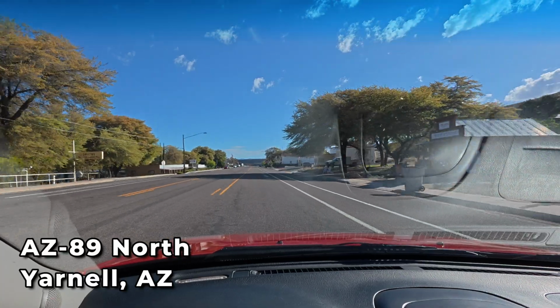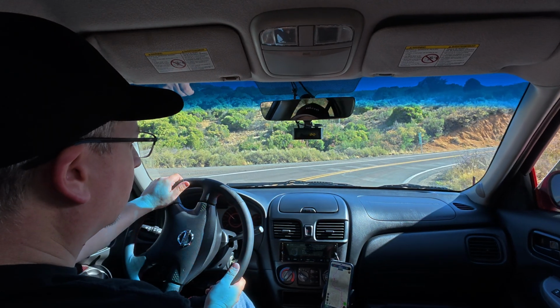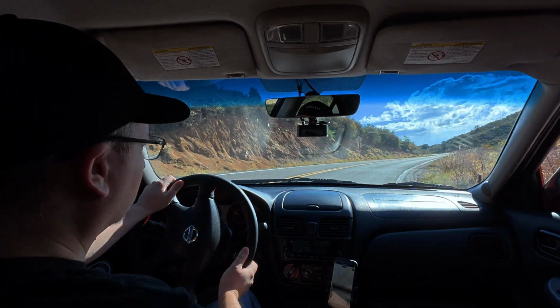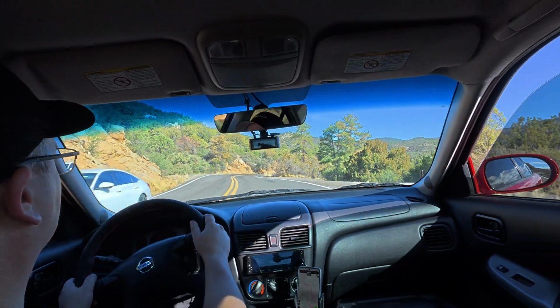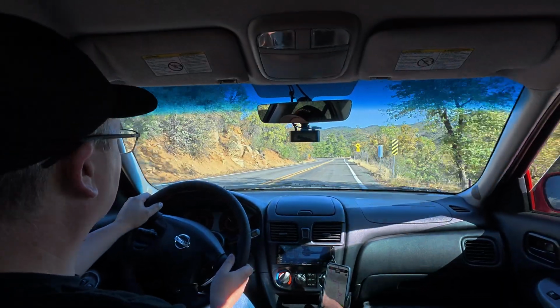After driving through the towns of Yarnell and Wilhoit, you arrive at the first major section of road where things start to get interesting. This section of Highway 89 is what I refer to as Prescott Mountain. It's a tight, two-lane road that runs for 10 to 12 miles with almost non-stop corners.